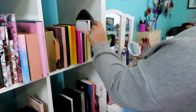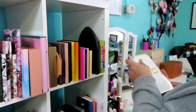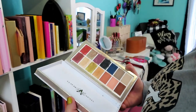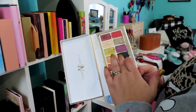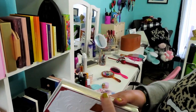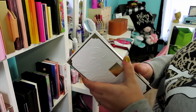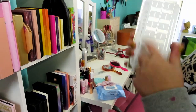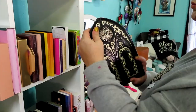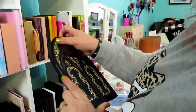Grungy, grungy goodness. Now we're into KVD Vegan Beauty. This is the Edge of Reality palette. I like the shimmer, so I'll hold on to it for that because they have that wet formula, but there's not enough mattes, and the packaging on this is the cheapest freaking packaging for that price. Drives me insane. This is back whenever Kat Von D was still owner.